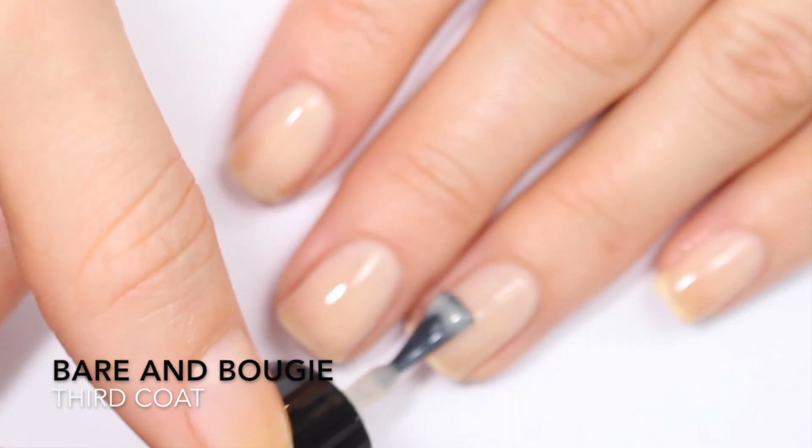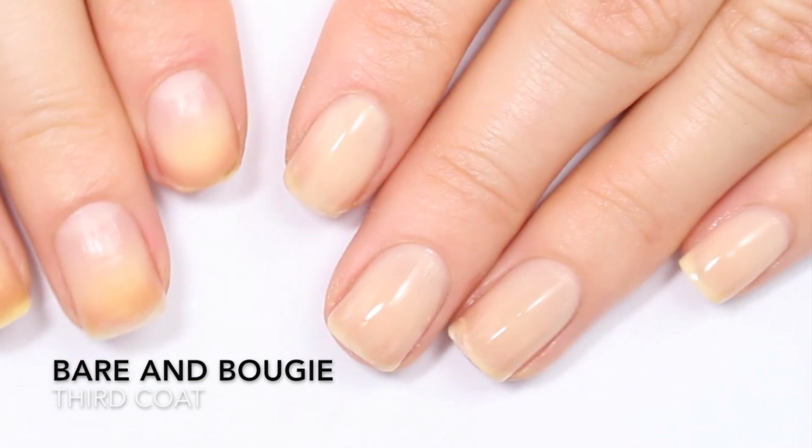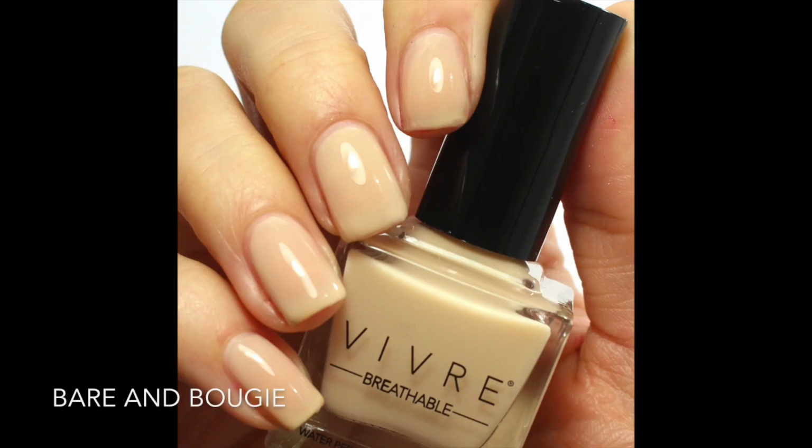So this is 3 coats of Bare and Bougie. And here's my other hand just to compare it so you can see what my nails look like without any polish on. So you're looking at 3 coats of Bare and Bougie.